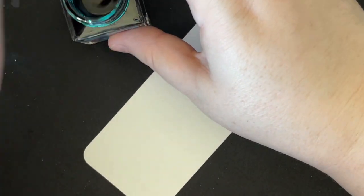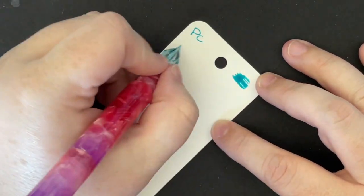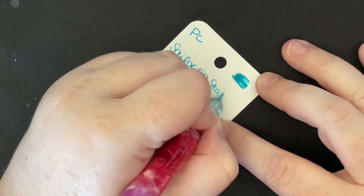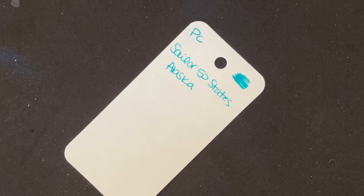I will start with Alaska because that's what I opened up. It's pretty. This looks like a really pretty aqua color. So I ordered this from Pen Chalet. Ooh, I like this. Still doesn't make me necessarily think of Alaska. It's not icy blue enough to me. I would have thought of an icier blue. But let me know what you think when we swatch it. Does this scream Alaska to you in any sort of way?